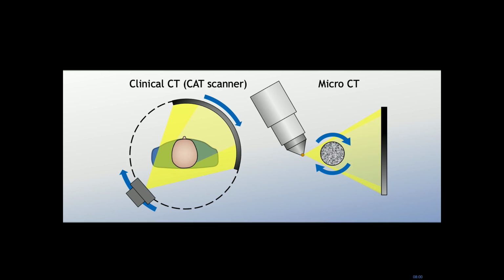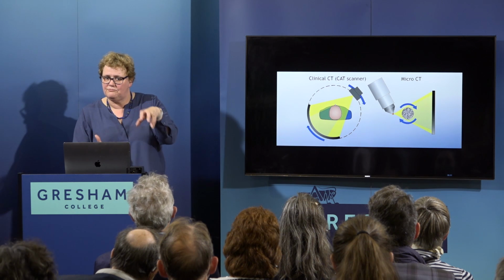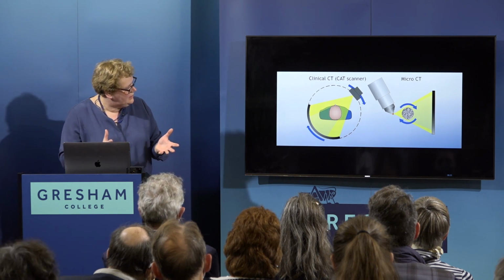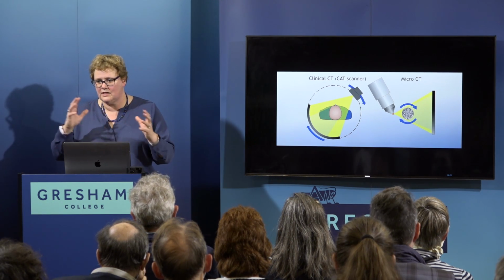Now, clinical X-ray CT works in the same way. You have an X-ray source, which is here. You lay on a table, which is fed through the scanner. The detector is on the other side and rotates around to take X-rays of the area of interest. You take multiple X-rays and you use software to reconstruct them to get a 3D picture of the body. Now, because this distance here is fixed, you have a fixed resolution, a fixed magnification.